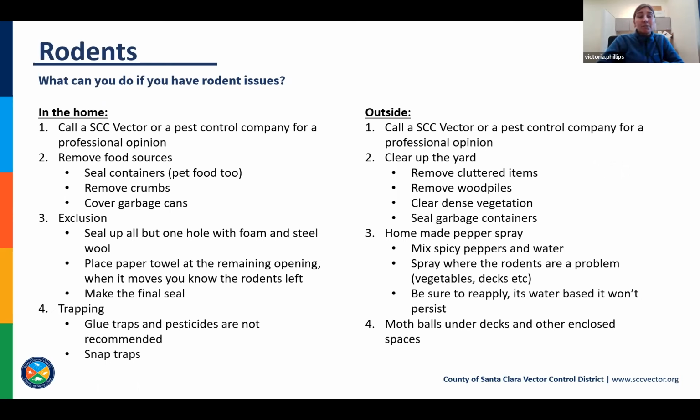And then we have things like pesticides and anticoagulants. Again, we don't really recommend using these because those baits may be used by things other than rodents. And so coyotes, for example, will eat those, and we've found evidence. There's a lot of studies that have come out about anticoagulants building up in systems and killing other animals. So it's just something to keep in mind. So snap traps tend to be the way to go. But again, if you give someone a call, pest control company or us, we can give you more fine-tuned recommendations.